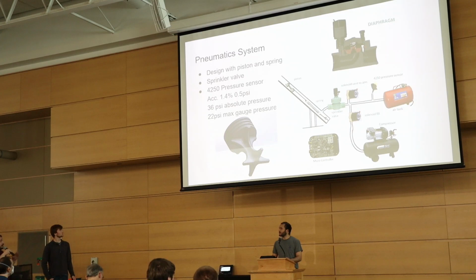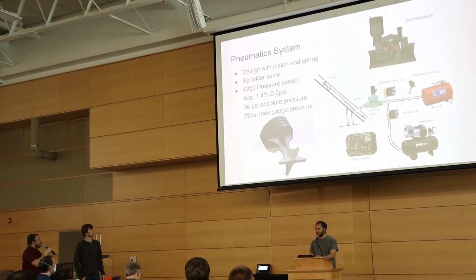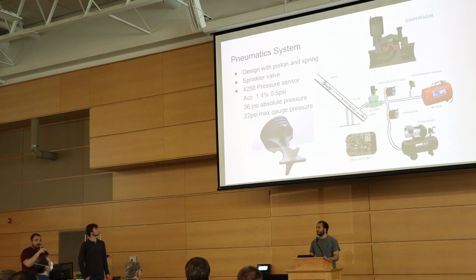And this allows a large amount of air to flow through the system quickly. This goes back into the barrel, which I have a 3D printed piston inside of it. And that piston is connected to a spring using ropes on the inside. And that spring is used so that it slows down the piston at the end of its travel and then allows it to return back to the starting point. The pressure sensor is accurate to half a PSI, and the max range for it was supposed to be 36 PSI, but since it was absolute pressure, the actual pressure that we can use is only 22 PSI.